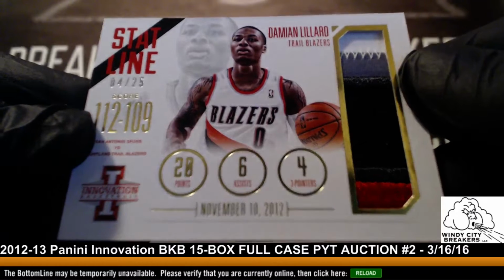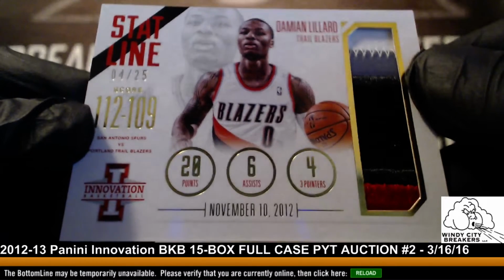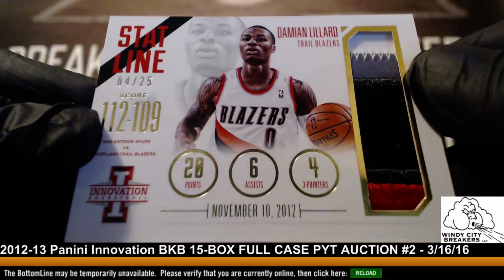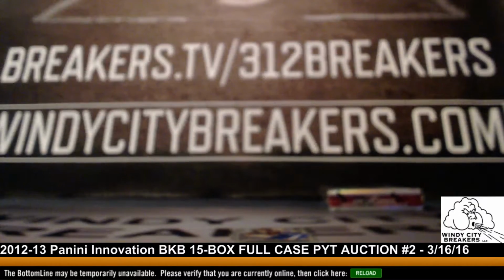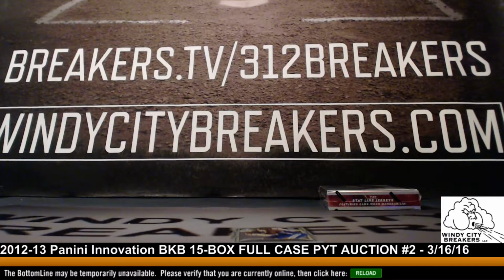Damian Lillard, Trailblazers, 4 out of 25. Sick patch. Very nice, Trailblazers. To go on with the autograph and everything. Very, very nice.